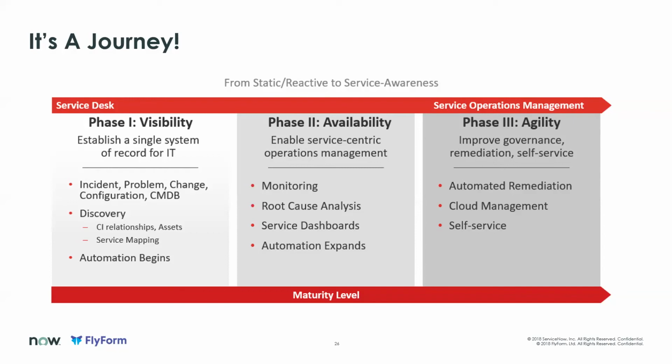A lot of customers can go into this and find themselves in one or several of these phases. Most are in phase one with bits of two and three scattered about, which is the typical journey we see. But it goes back to the importance of establishing the single system of record up front, making it the source of truth, and then coming up with your goals and KPIs from there before progressing any further.